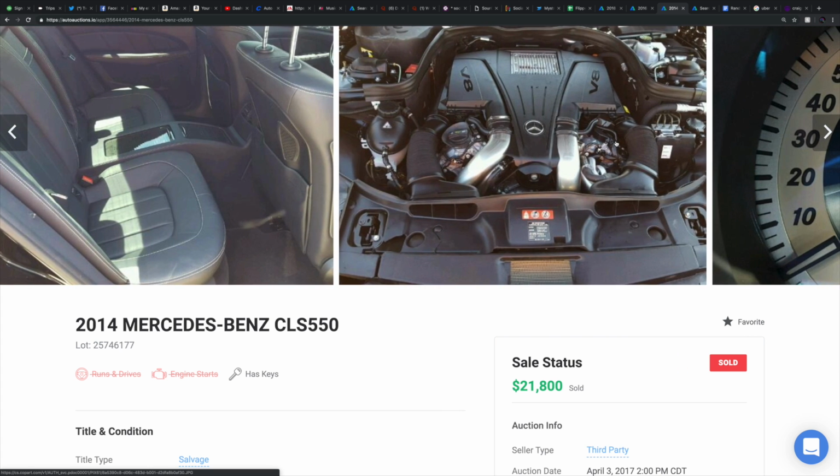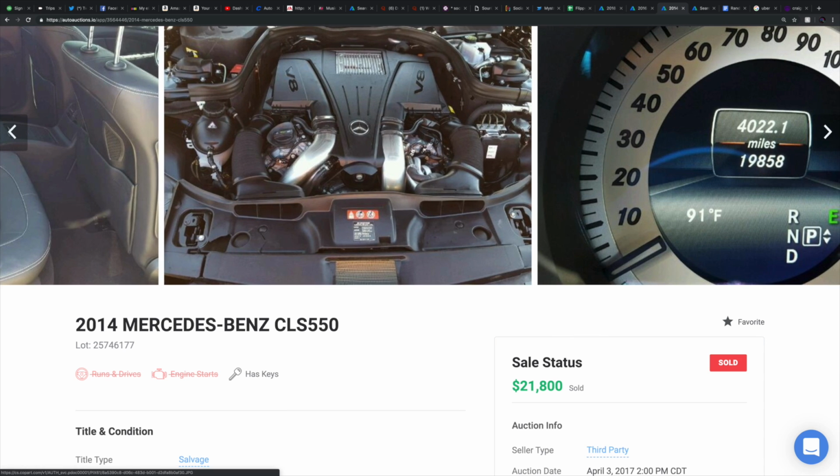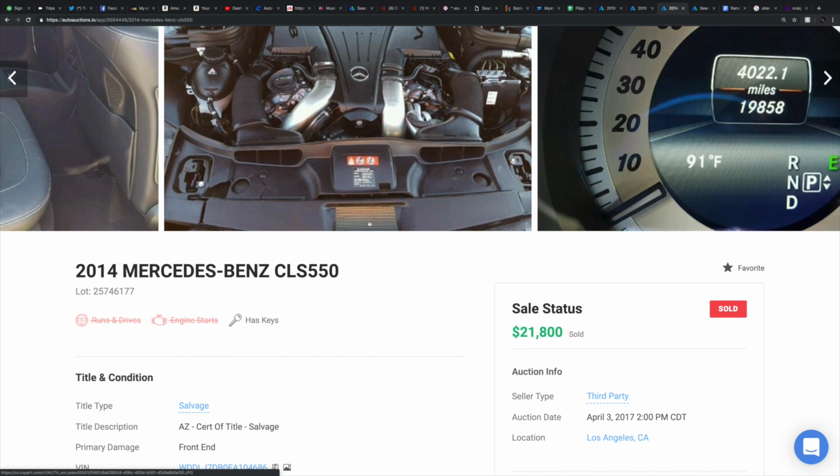Wow. Maybe not. Look at this. Under the hood, it actually looks like they put it back together. Your charge pipes are there. Your intake runners are there. Your intake tubes are there. And down here, you can barely see it, but it looks like the air conditioning condenser is there also.